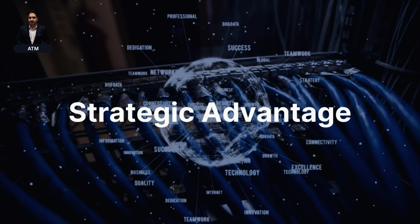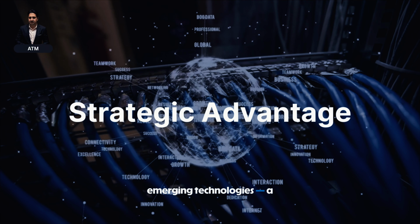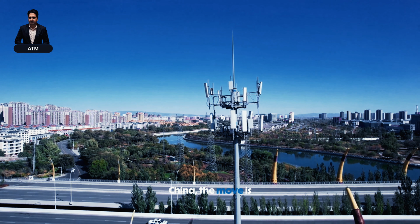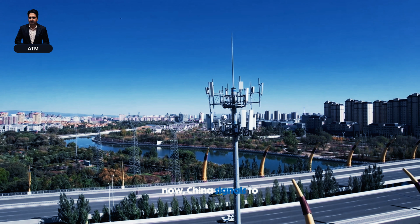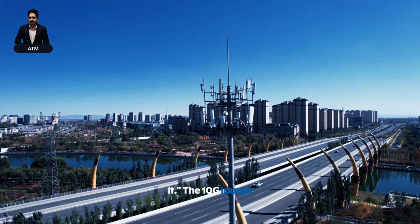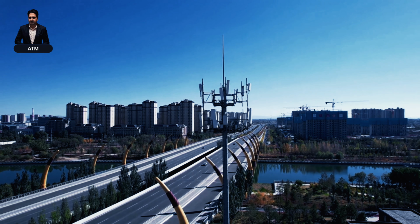That country becomes a hub for next-generation industries, a testing ground for emerging technologies, a magnet for investment, talent, and global interest. In the case of China, the move is deliberate. By rolling out 10G now, China signals to the world, we are not just consumers of technology, we are architects of it. The 10G launch is not simply a telecom milestone. It's a statement of technological ambition and intent.